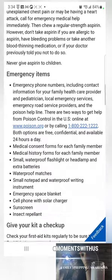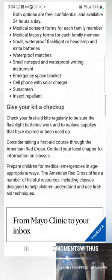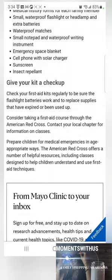So, yes, I'm going to go ahead and wrap this up. Definitely constantly check your first aid kits. If you're going to be regularly using the stuff from your first aid kit, make sure that you replace it as well.